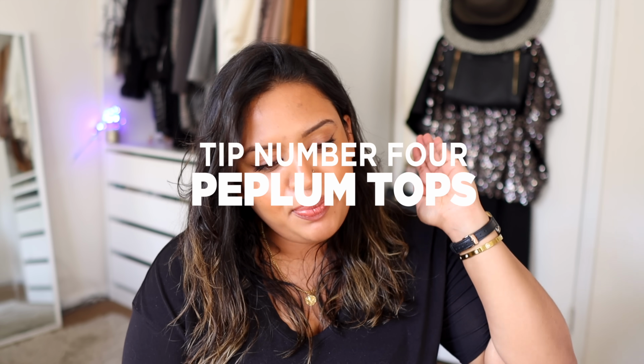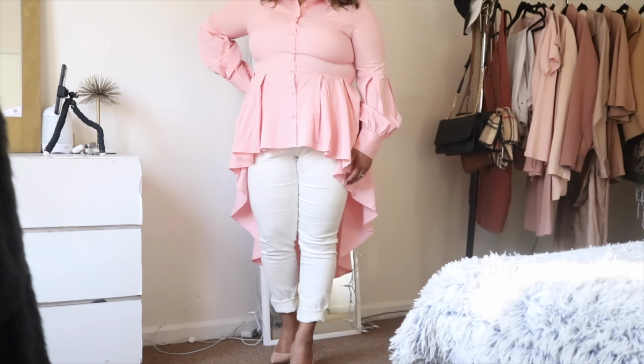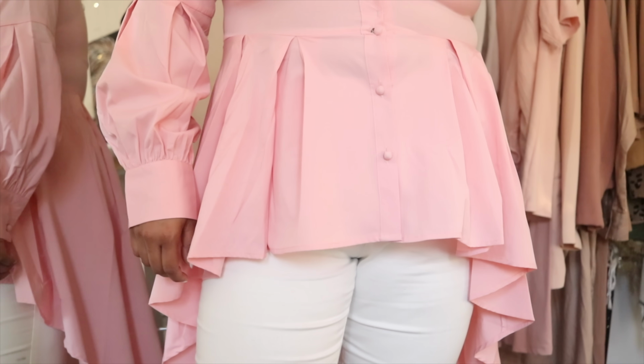Tip number four, peplum tops are going to be your best friend because it gives you the illusion of a waist. What I love is that it cinches in the area that we want it to cinch, and then it flares out, and you don't have to wear things that are super oversized and large to the point where it's just hiding your body. It just cinches at the right spot, and then it flares out and drapes over your body, and it looks really good on an apple-shaped body.